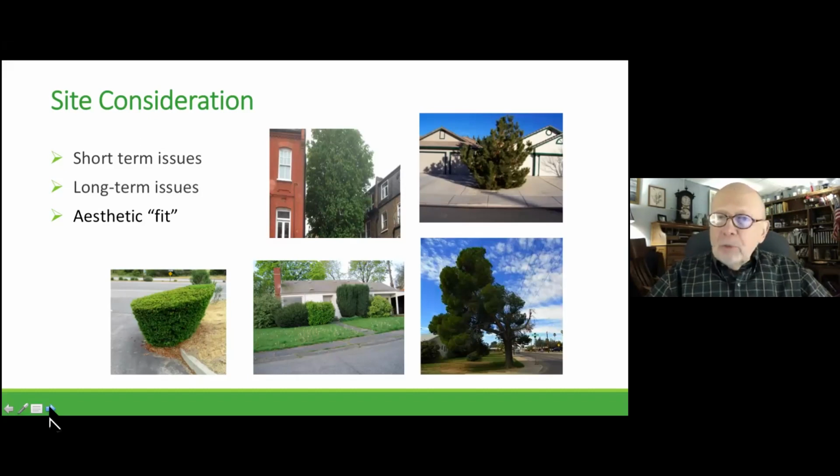There are short-term issues, issues such as the kinds of immediate construction traffic, vehicle traffic on the root system of a plant, the kind of immediate events that may be going on around the plant that you want to be aware of. Where is it?